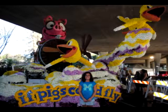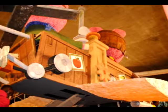Rules for the entries in the Rose Bowl Tournament of Roses Parade state that the entire float must be covered in real flowers or some sort of live vegetation, such as potatoes, rice and other grains, broccoli, peas, and coffee. For example, pink carnations comprise the three flying pigs.